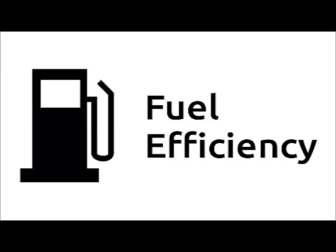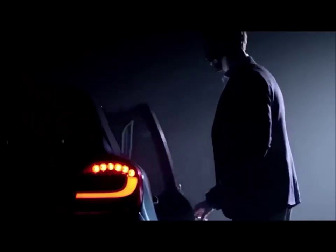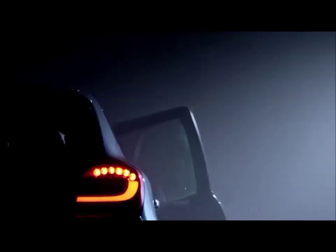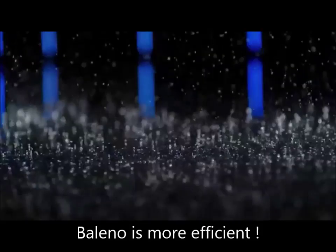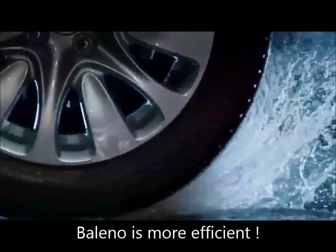Fuel efficiency. In our back-to-back tests, the Baleno was almost 3 kmpl more efficient than the KUV100. Even the automatic geared Baleno CVT was over 2 kmpl more efficient than the manual KUV100. In diesels, the KUV100 was consistently 2 kmpl less fuel efficient than the Baleno.